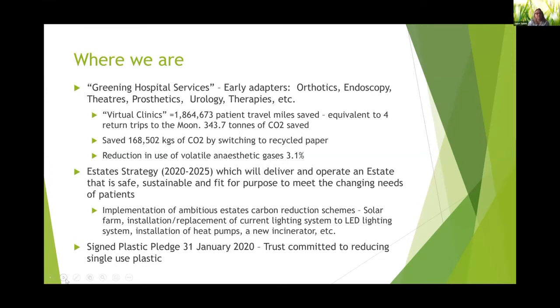Second, we've also saved 168,502 kilos of CO2 by switching to recycled paper. And we also managed to reduce our use of the volatile anesthetic desflurane, which has the highest greenhouse effect, to 3.1. When we started this journey, our use of desflurane was at 13.9. By February, we managed to reduce it to 3.1.